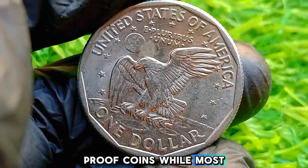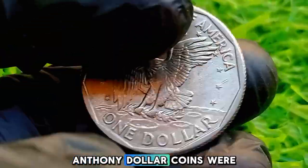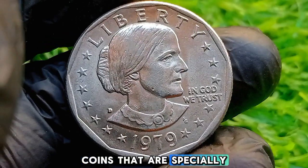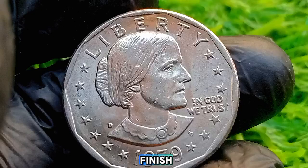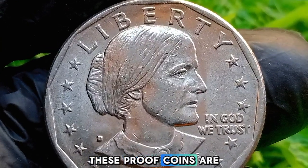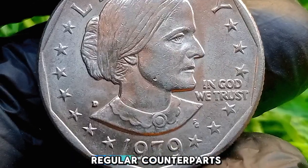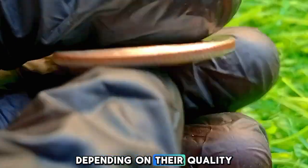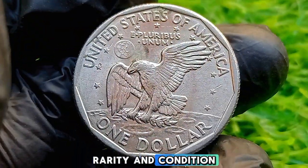Proof coins. While most 1979 D Anthony dollar coins were circulated, some were minted as proof coins, coins that are specially made for collectors with a mirror-like finish. These proof coins are often worth significantly more than their regular counterparts, sometimes climbing into the thousands of dollars depending on their quality, rarity, and condition.